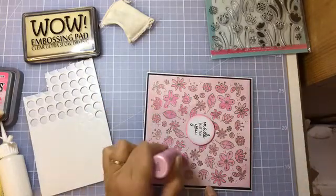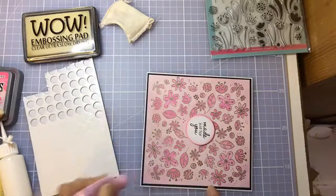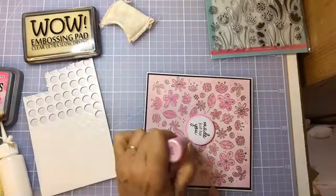So just adding my little dots. I will then go round and just one more thing to do. And then I think, oh, I need some in there.